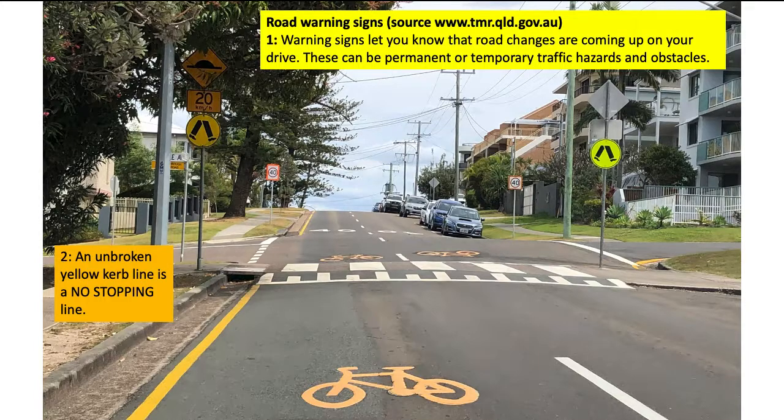Warning signs let you know that the road changes are coming up on your drive. These can be permanent or temporary traffic hazards and obstacles. And down in the bottom left of screen, an unbroken yellow curb line is a no stopping line. There's quite a few of those around near the Kings Beach area.